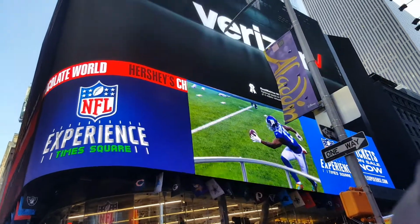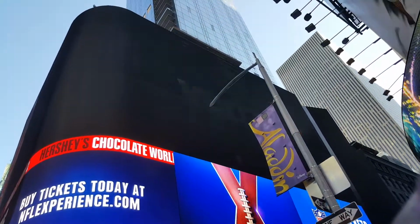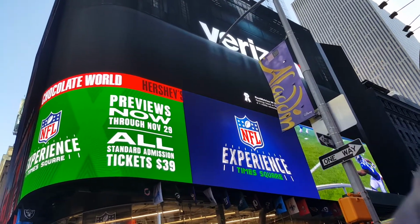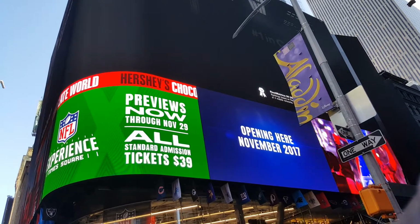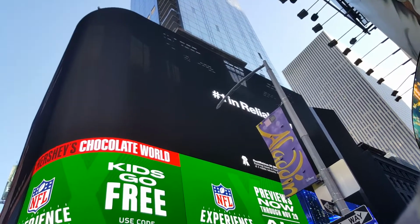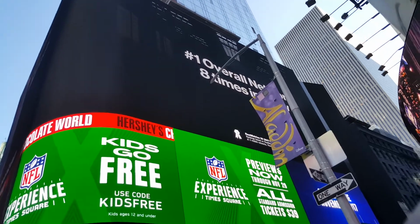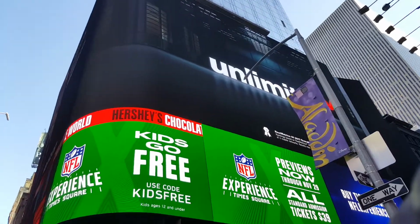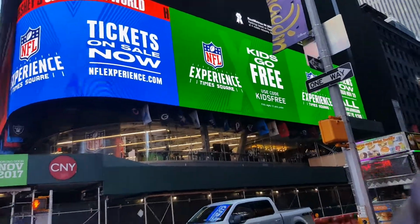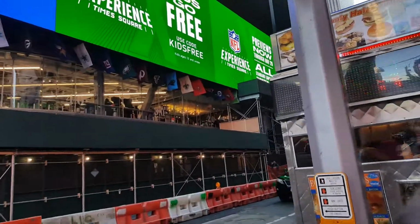Now I'm on the other side of that building, and you can see just how versatile this billboard is. Remember over there, we got Verizon and everything going on over there. And we got a whole separate makeup on this side. Even though it's still Verizon, we got a whole different setup. I wish you could see around the corner good. A whole different setup.